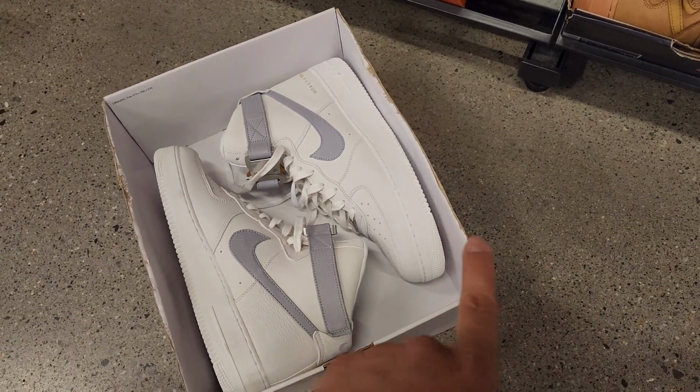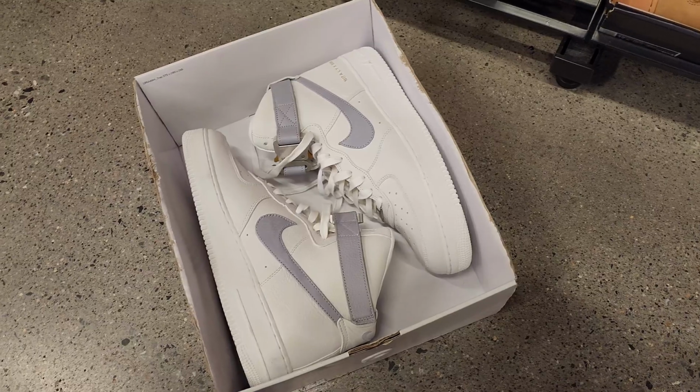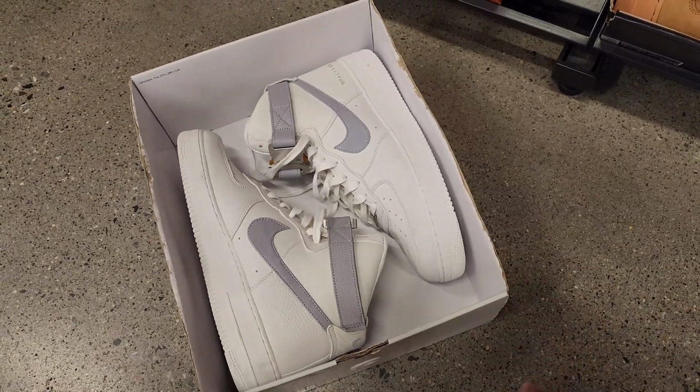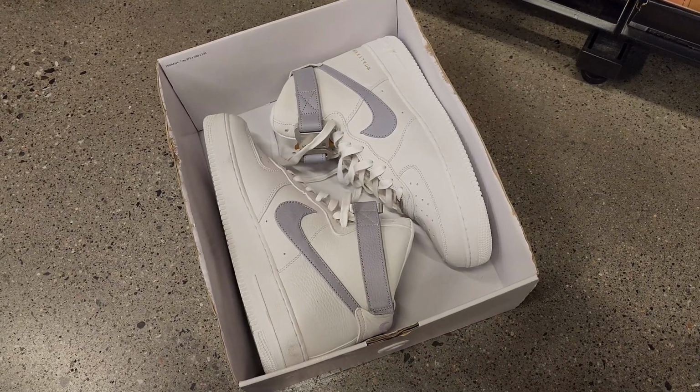You guys will not believe the price of these. Might be the most expensive shoes I've ever seen in Nike. Holy cow. Literally the most expensive shoe I've ever seen in the Nike outlet.